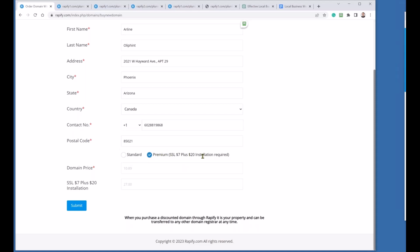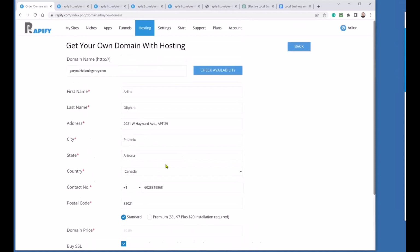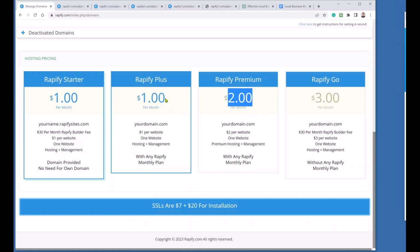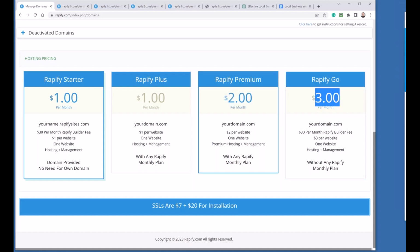But with the premium, the SSL is required. That's the only difference. With the standard, SSL is optional. SSL is $7 plus $20 install. Now, when you go back to here, I have to look. Repify Premium is $2 per month, and Repify Plus, the standard, is $1 per month, if you have a monthly plan. If you don't have a monthly plan, then it's $3 per month. The standard has by default no SSL. You have to buy the SSL. It's optional. With the premium, it is not an option.